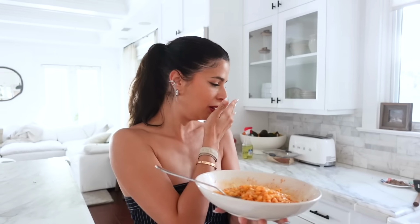The spice creeps up on you. My tongue's on fire. But they're tasty though, huh? They have this creaminess to them, so it's almost like a pasta noodle. It doesn't remind me of ramen. It gives me pasta vibes because it's so rich and creamy.